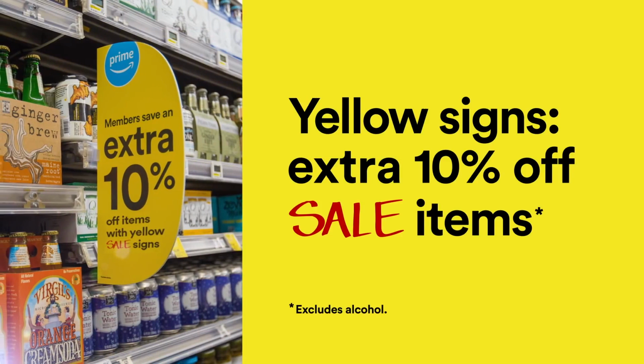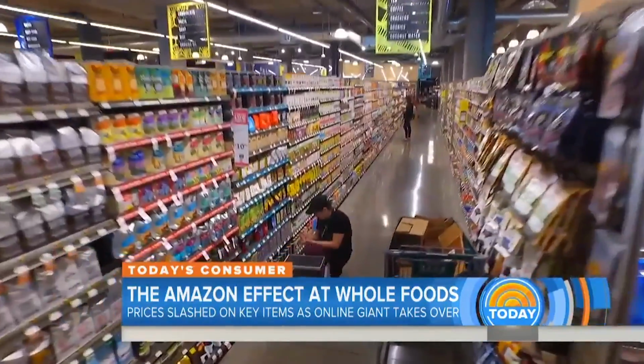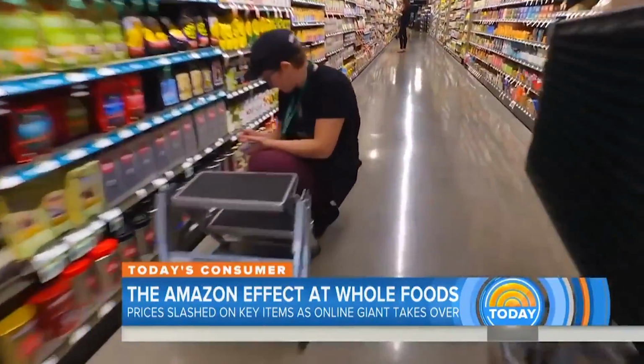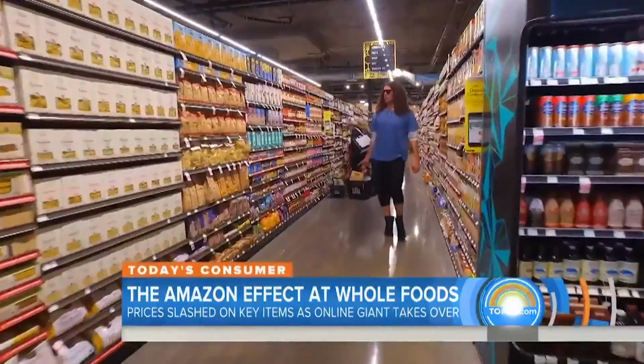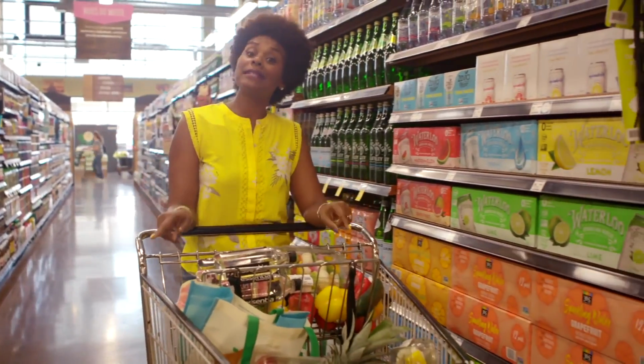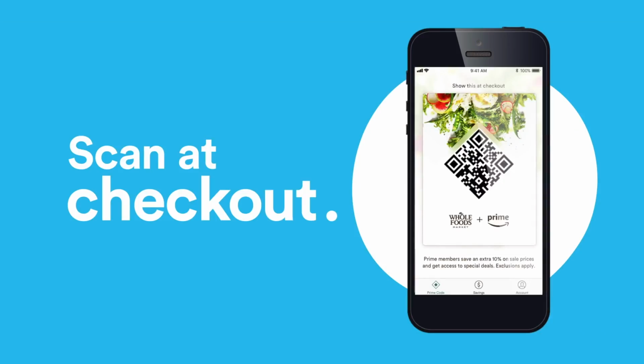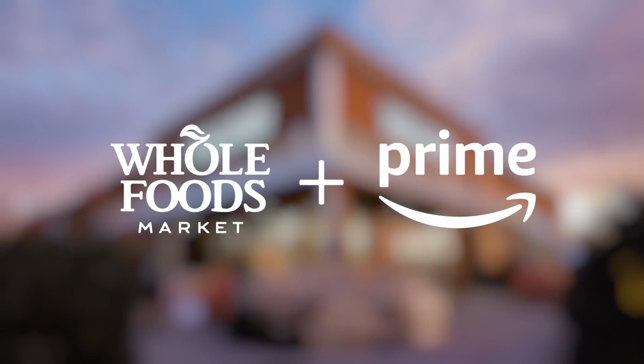They'll also get an additional 10% off many items that are already on sale, which are marked with yellow signs. Other deals available for Prime members only will also be marked throughout the store. To redeem your deals before you pay, you can simply give the phone number associated with your Amazon account at the register or download the Whole Foods app, which will be scanned at the register so you can get your discount.